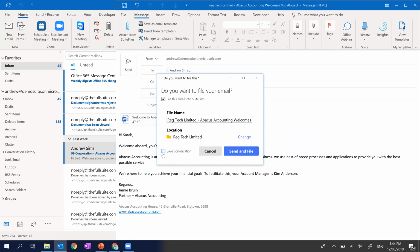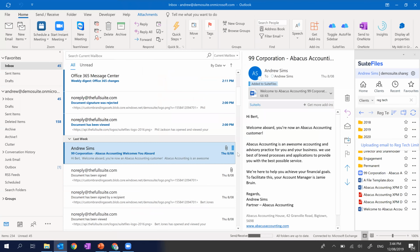This is a really nice little feature, the save conversation. What happens now when I check that is that every time an email comes back to me that is a part of this conversation thread, it automatically gets saved into that folder that I've just chosen. And every time I send an email from this point onwards, the sent item is going to automatically be saved into that folder as well. So I just click send and file. And that's done it. That's now saving that email directly into that client folder for us.